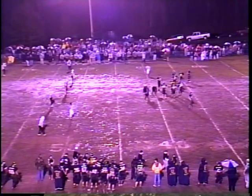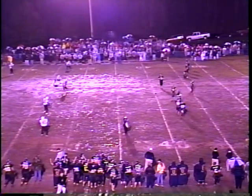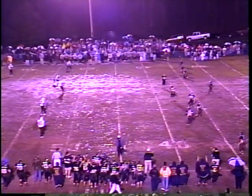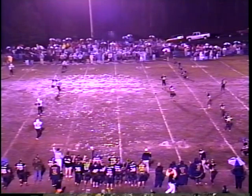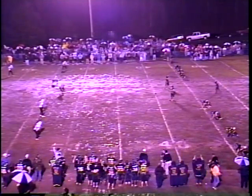I tell you, it's a little nippy, but I wouldn't miss this ball game. I know you and I both have been sick all week long, but we've been looking forward to this big matchup between Pikeville and Hazard, so if they had to wheel me out here from the hospital, I'd be here tonight.